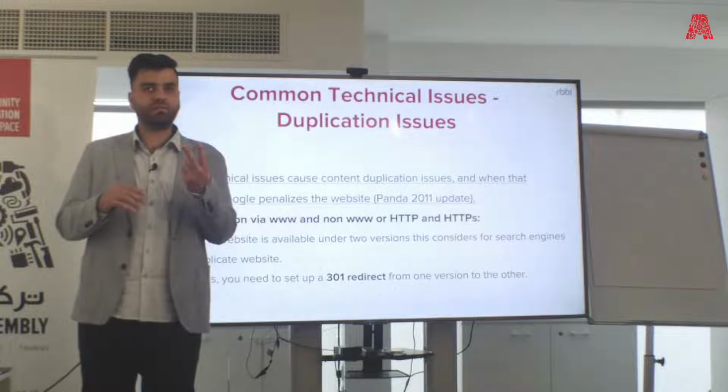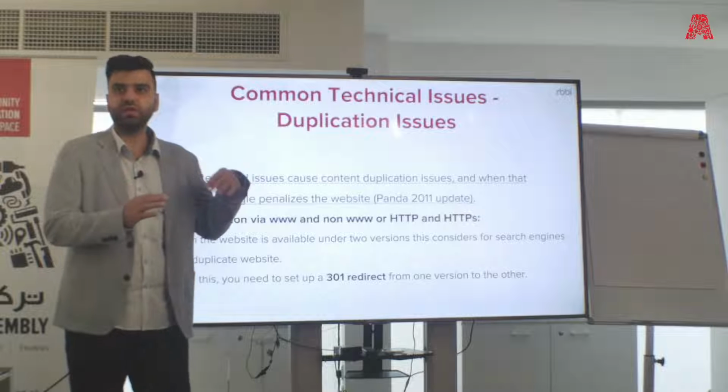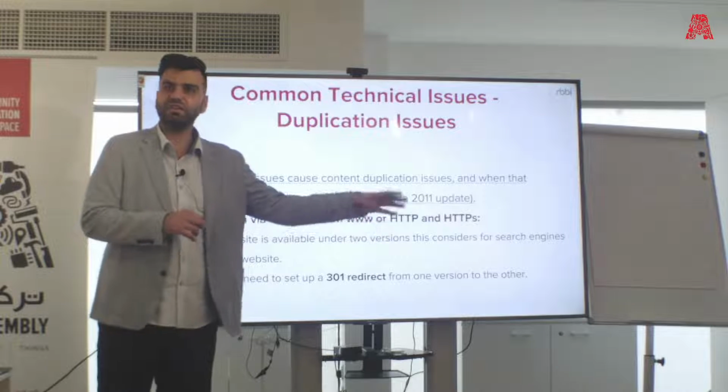We have two types of permanent, 301 and 308. Okay, 308 is new, and Google is accepting it recently. So it's safer when Google starts accepting something recently. We don't trust Google right away. We wait a couple of years. We see what other people are doing. If that's fine, then we follow.